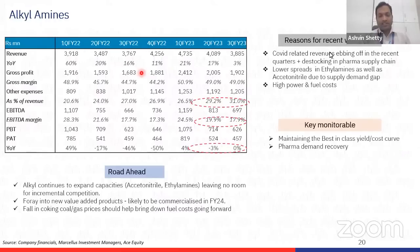Also, what happened is that the new capacities of Alkyl came up maybe at the wrong time. So they increased their acetonitrile capacity somewhere in the early part of last year. So that capacity came up. And secondly, they're also expanding the ethyl amines. I think competitor Balaji Amines came up with the new ethyl amines plant.